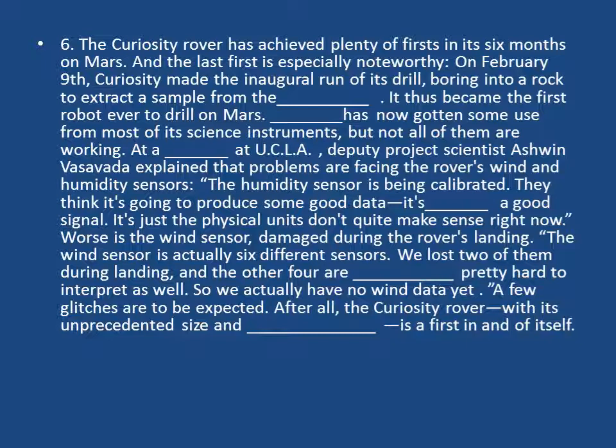Worse is the wind sensor, damaged during the rover's landing. The wind sensor is actually six different sensors. We lost two of them during landing, and the other four are proving pretty hard to interpret as well, so we actually have no wind data yet. A few glitches are to be expected. After all, the Curiosity rover, with its unprecedented size and complexity, is a first in and of itself.